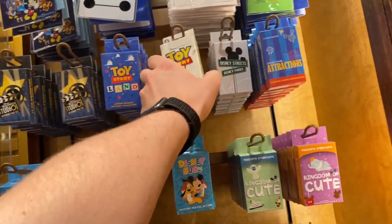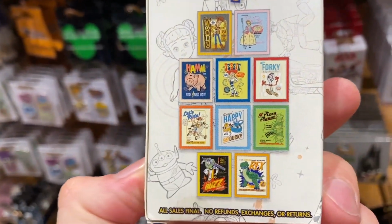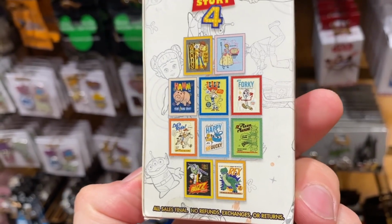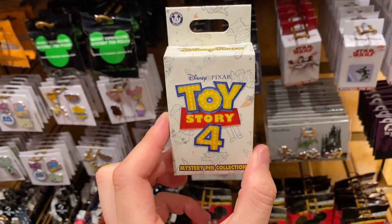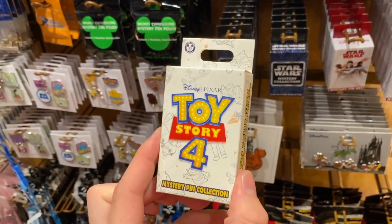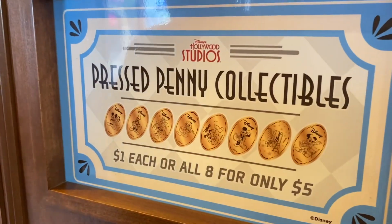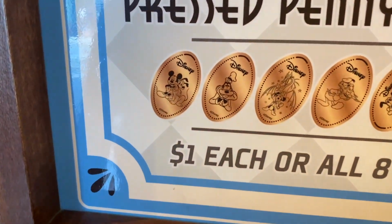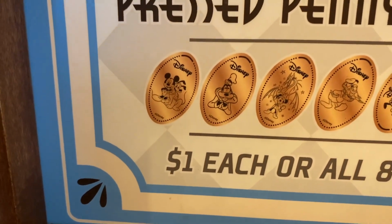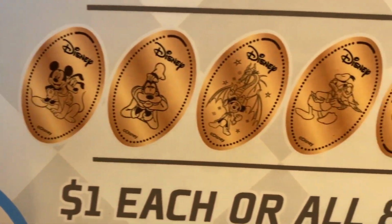Mystery pin collection. Oh, I want that Forky one. Oh my god, Dan, can we open it and see if it's a Forky one? What's going on? Have you broke it, Dan? So Dan's getting some more pressed pins. Yeah. To get Mickey's pins. Oh, I'm so confused. Yeah, they're quite nice actually. Here it goes. The collection.